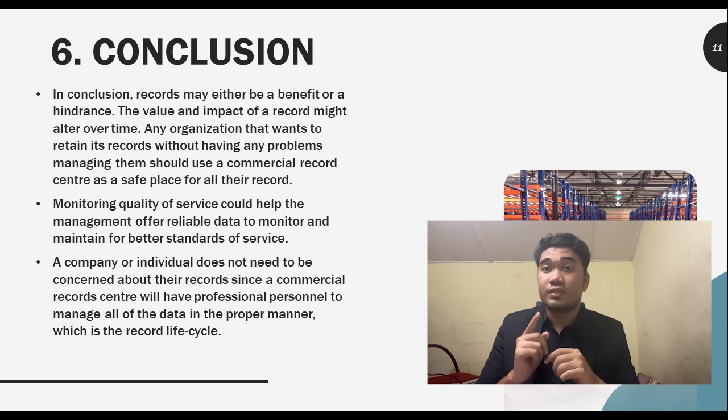Monitoring quality of service could help the management offer reliable data to monitor and maintain a better standard of service.